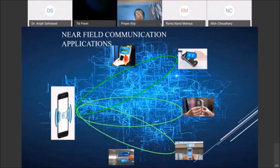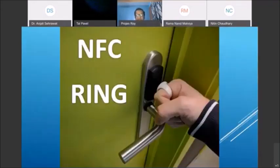Even, you can connect with your lock and make it a key. So if you use your NFC ring, it will automatically open the door. So that's the basic technology, and we can apply it in many ways.